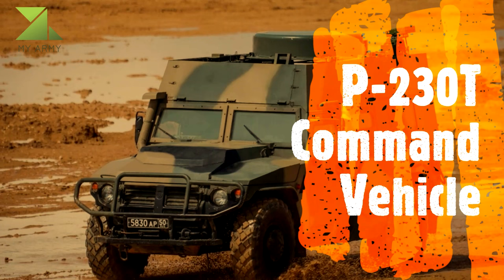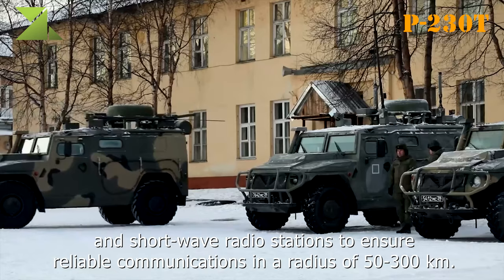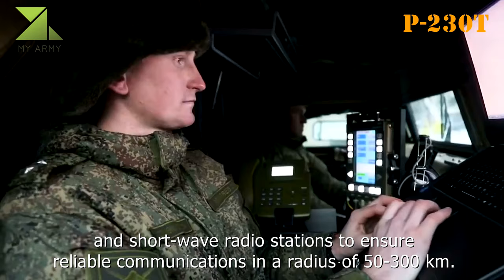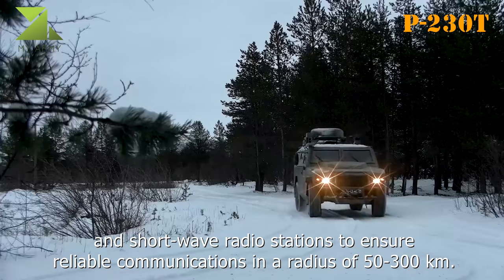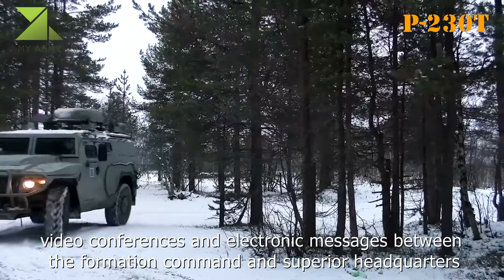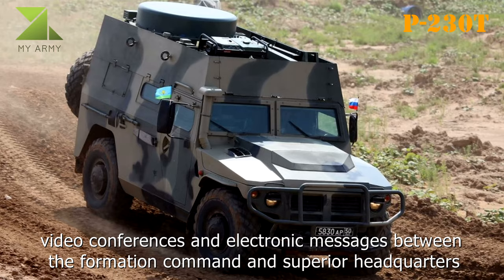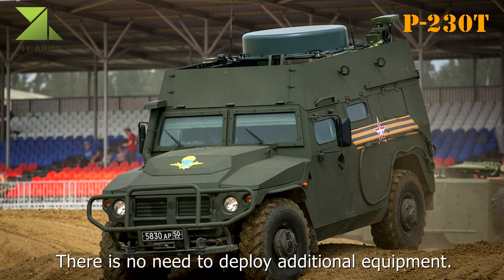P-230T Command Vehicle. The new command vehicle is equipped with satellite communications of 10 megabits per second speed of data transmission in shortwave radio stations to ensure reliable communications in a radius of 50 to 300 kilometers. Modern telecom equipment provides protected telephony, video conferences and electronic messages between the formation command and superior headquarters in an uninterrupted regime both in motion and stationary. There is no need to deploy additional equipment.